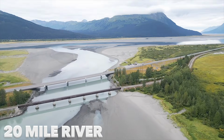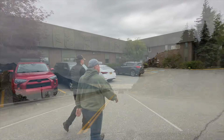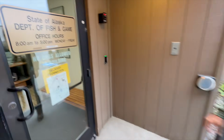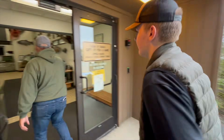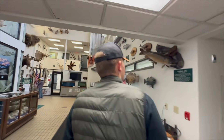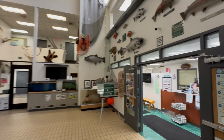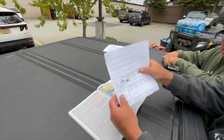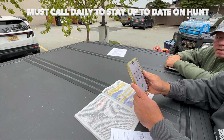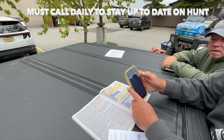Boots on the ground where the wild runs free. We are at the State of Alaska Department of Fish and Game because we left our tags at home. Although we only had printed out tags anyway, I'd rather have real tags. So we are coming here to get them printed out. We just picked up our tags. We're good to go. So you're supposed to call the 40-mile herd update. So I just called it.